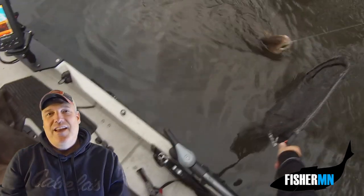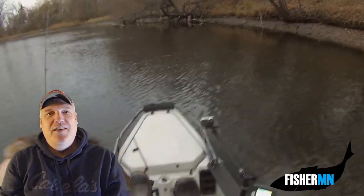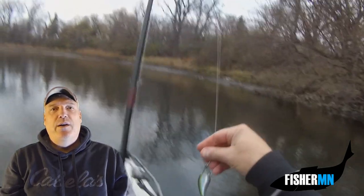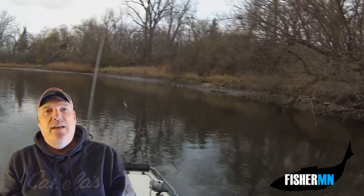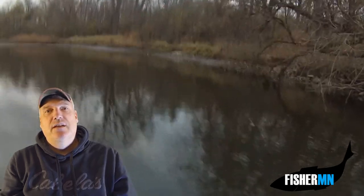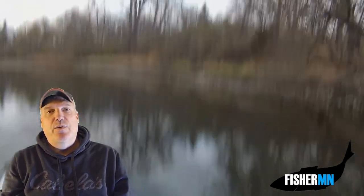So there's the old net. I switched over to a rubber net so I could spend more time fishing and less time untangling hooks out of the net. The best lure we've found for these cold water conditions on the river is a simple crankbait. 4 to 6 foot diving, and various colors have worked. Most often, just a natural kind of minnow color has been the best for late in the season, especially on the river that I was fishing.